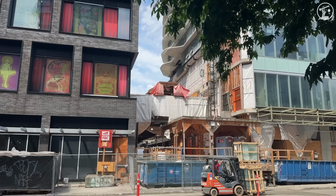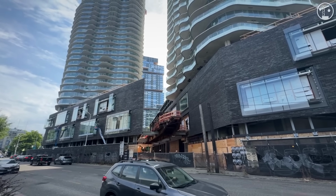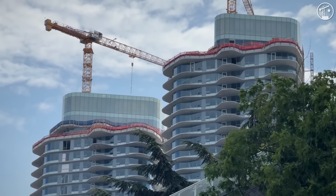As of August 2025, most, if not all, the steel framing appears to be in place, and I have to imagine that it would be an interesting spectacle to watch the fuselage finally get craned in. Construction initially began in 2018 with a target completion of 2021.